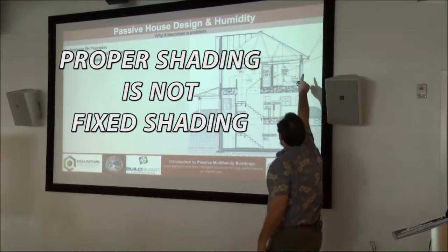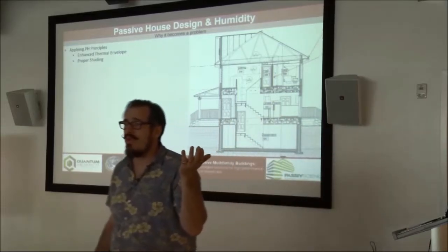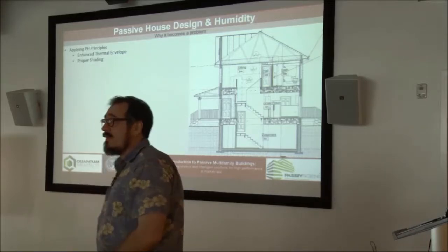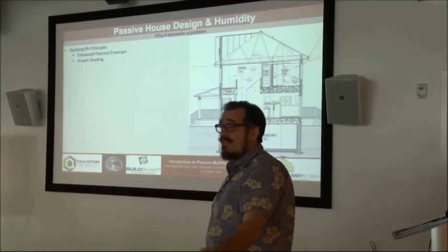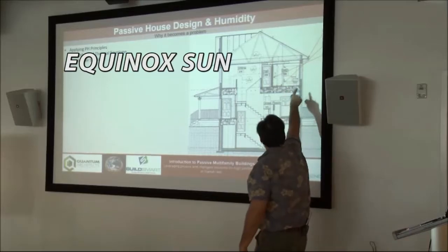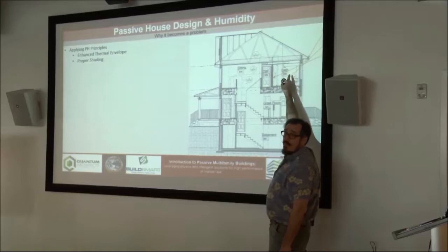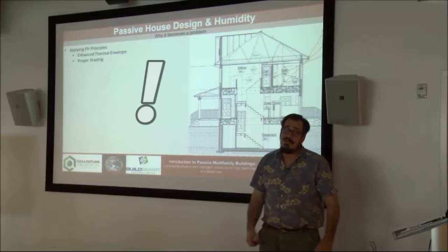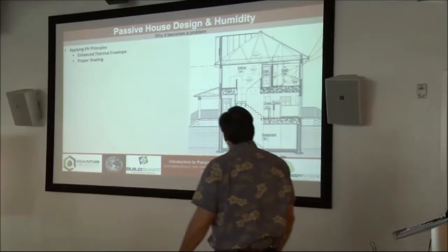Proper shading is not fixed shading, because I can easily shade my windows at solstice, and I can easily let the light in at winter solstice. But in our climate in Virginia, and certainly your climate in Pennsylvania, what we have, this is equinox sun, is shoulder season sun. In order to shade for the shoulder seasons, which is where most of our overheating occurs, having a fixed overhang really doesn't work unless you want a 5-foot overhang. So fixed overhangs are really a poor shading mechanism for a passive house.